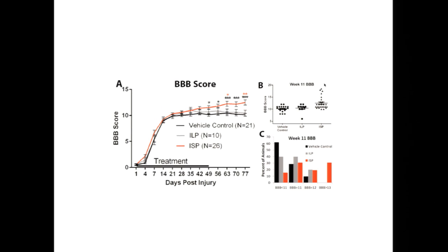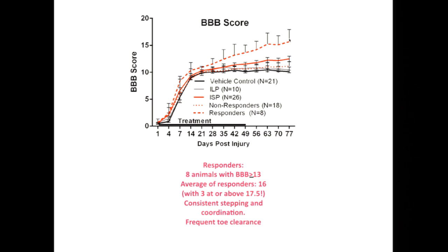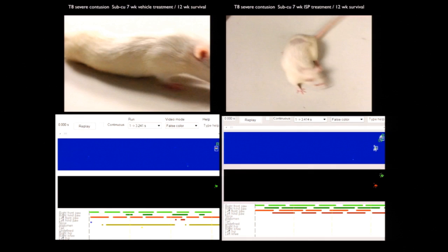We have a group of responding animals here where the BBB score is going up. It's a 21-point scale. Some of them are almost normal, and then non-responders. So we convinced the journal that we could show our responding animals, although we can't do statistics on them. If you look at just the responding animals, which is about a third of the group, there are about 8 animals out of 26, they get to a BBB score of 16, which is unprecedented. Now, I'm going to show you how they walk. Some animals almost are completely normal. So if they respond, they don't mess around. They really get better. And I'm going to show you a movie.